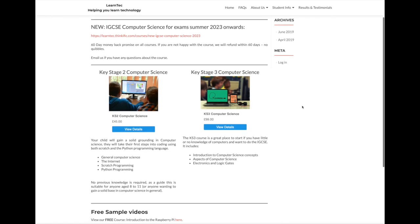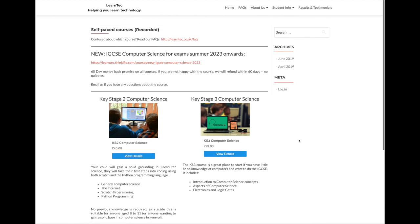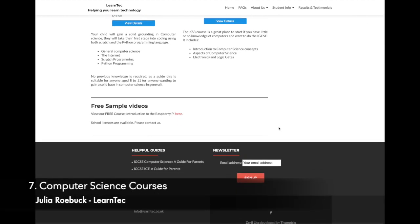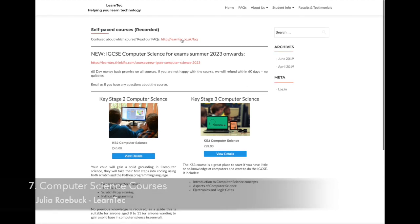And as you can see, she also has self-paced recorded courses at Key Stage 2 and Key Stage 3 levels. My older 3 all studied the Key Stage 3 recorded computer science course, and I only had to purchase it the once, because obviously once you have the logins, then you can use that entire recorded course as many times as you want for as many children as you have who are interested in studying the course. So that might be something useful for you to know as well.